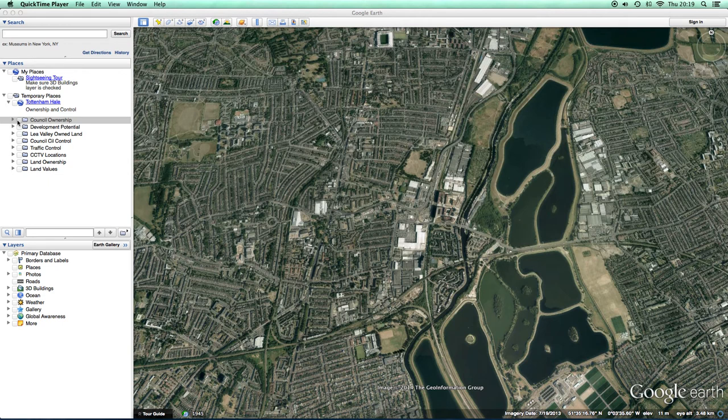At first, we have council ownership. If I click on that layer, you can see a blue shaded area comes into view, and that highlights all the council-owned land within Tottenham Hale and around the vicinity of Tottenham Hale, mostly small industrial units and residential areas like this.